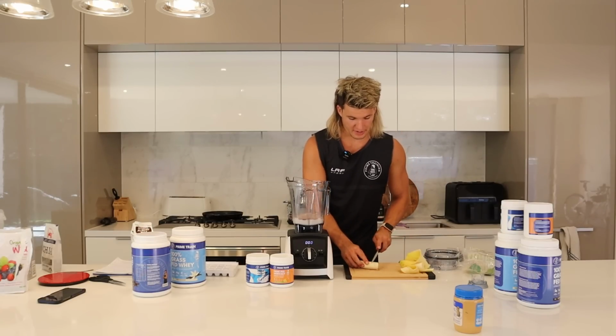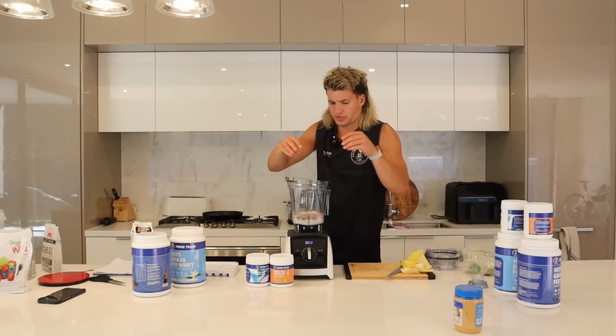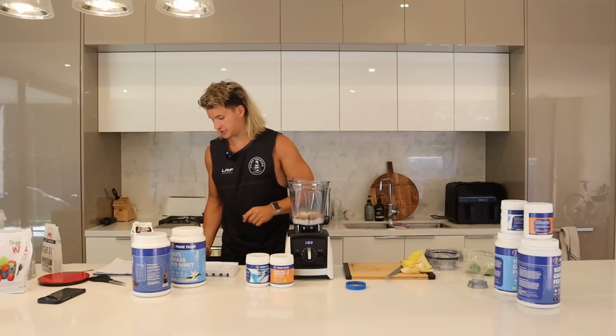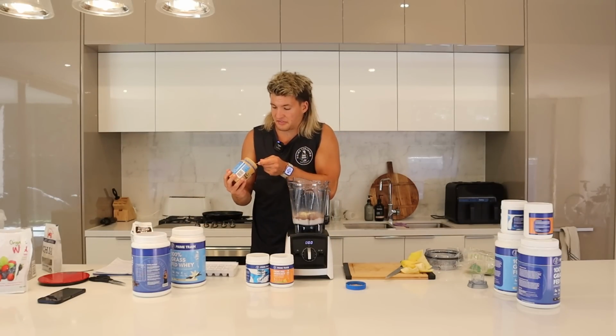And then we'll chop it up into little chunks so it's easier for the blender to blend. And that's pretty much the soul of it, choc and banana. But we need peanut butter. It's also gonna add a lot of healthy fats to our meal as well. Peanut butter is fantastic, or you can use almond butter if you prefer almond butter.